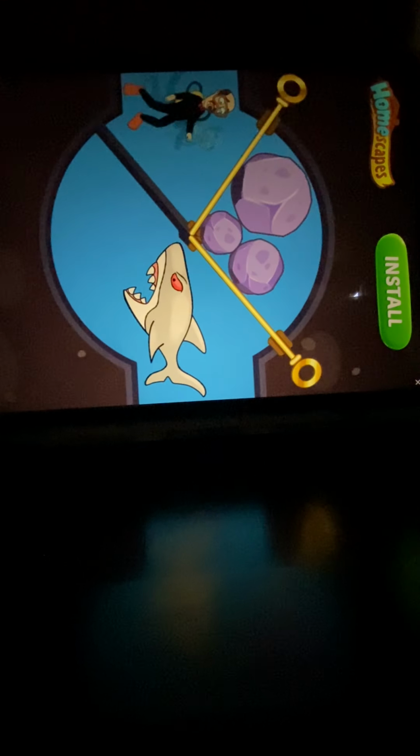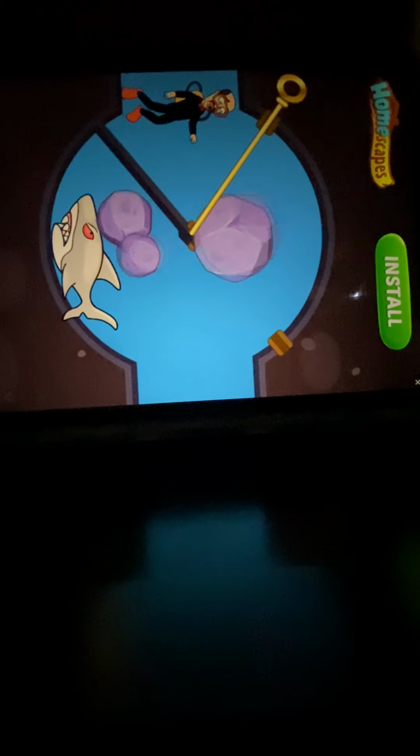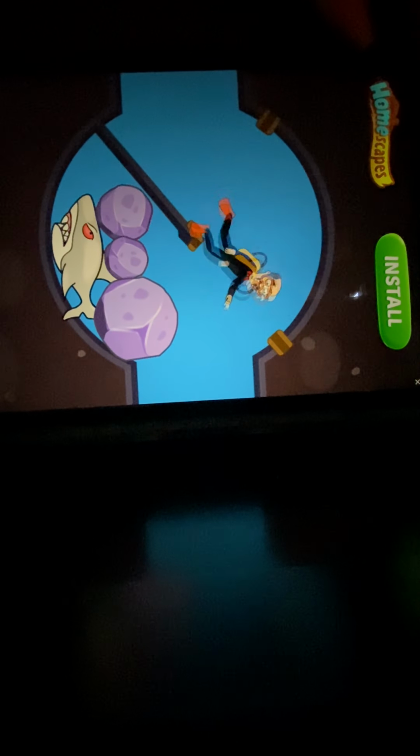Okay, there's an advertisement. I'm sorry. I should just buy this game. I don't know how much it is, though. What the heck? You would want to use this right here. So you can swim. You gotta hurt and be quick. You wanna pull that one so all of those rocks would fall on him, then he can get up and go over like that. Okay, that's not what Homescapes is even about. Okay, can we please move on?